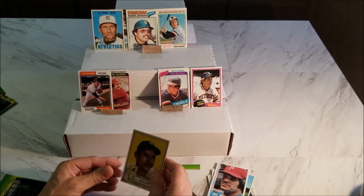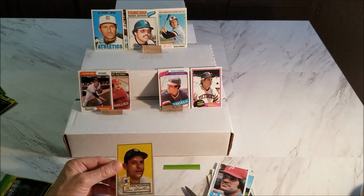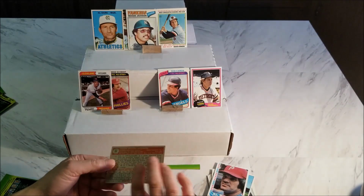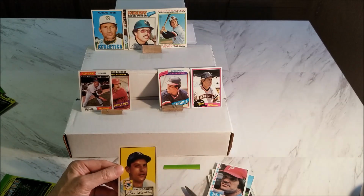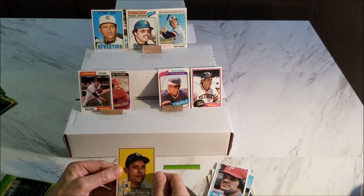1952 Topps. And I'm thinking to myself, why couldn't it be the 1952 Topps Mickey Mantle? But you know what? That's a real nice card. And I know this card's got to be worth something. It's a Yankee. Got to be worth at least 50. Might even be more depending on the condition.